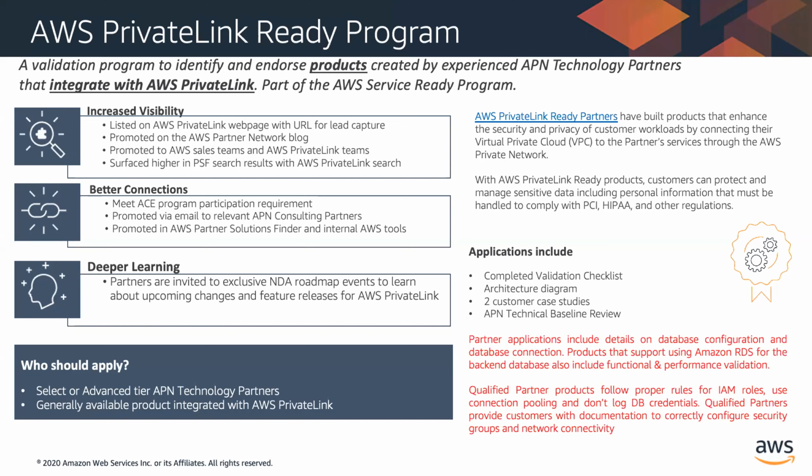You can meet ACE program participation requirements by introducing customer references and customer case studies based on PrivateLink. And because PrivateLink is a new and potentially not so well-known offering by AWS, there are new case study opportunities which would increase a partner's ability to meet the ACE requirements.